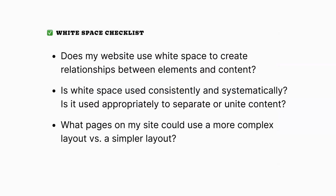An important thing to remember is that white space is absolutely a design element and it has visual impact. And so it should be thoughtfully considered and implemented.